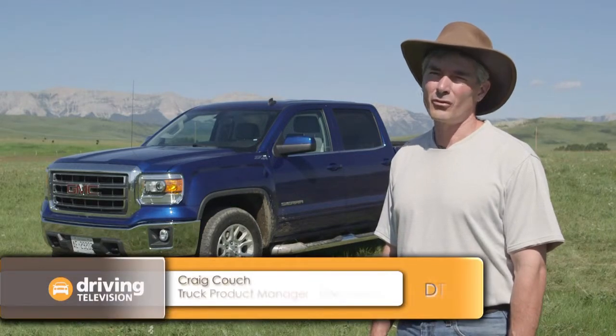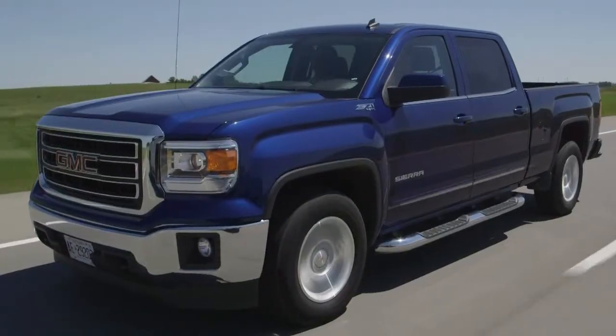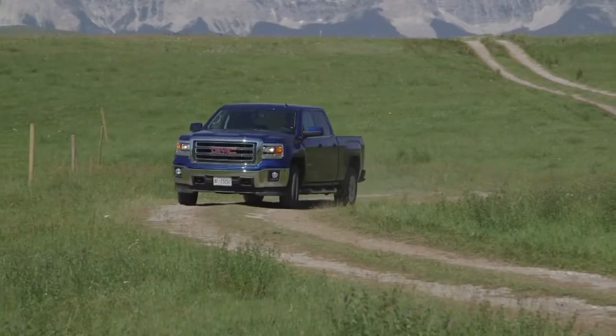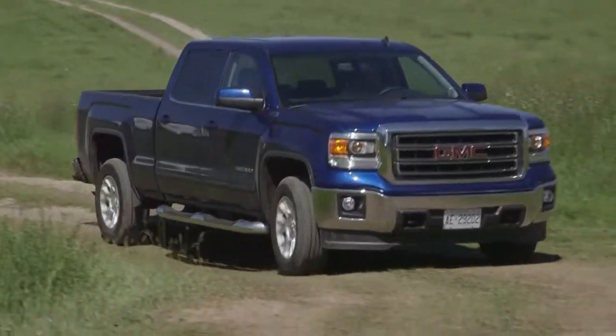If the customer wants to know what truck they need to use for the given set of capabilities they're expecting, they can go in and discuss how often they're towing, what they're towing, what sort of terrain and altitude they're towing at, and we can match, with the truck specialist in the dealership, we can match the proper truck for the customer's expectations.